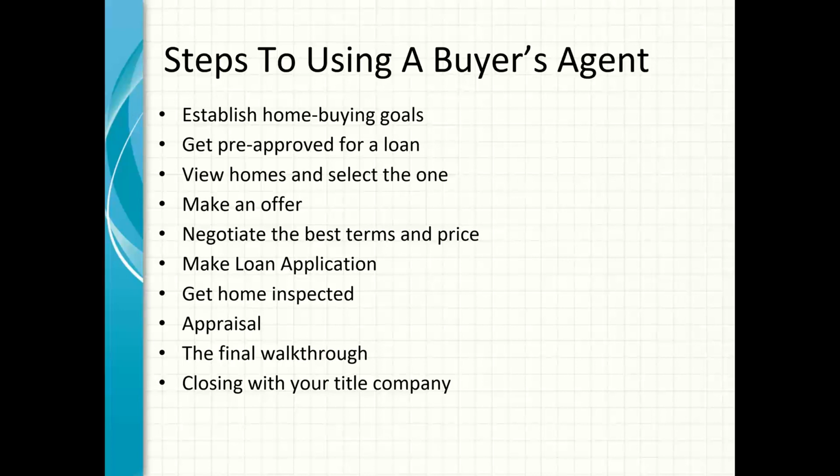So let's jump right into it. We'll be going over 10 steps you can expect when using a buyer's agent. The first step is establishing a home goal. Typically, this is where we discuss the definition of your dream house. This is where you'll let me know the areas you prefer to live in, the number of rooms, whether you prefer your home to have a pool, a car garage, you name it. Like I said, this is where we go back and forth and figure out what your home goal is.